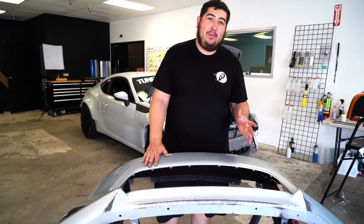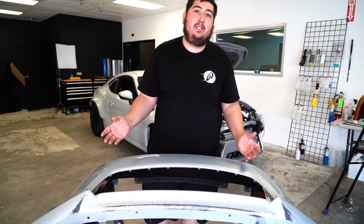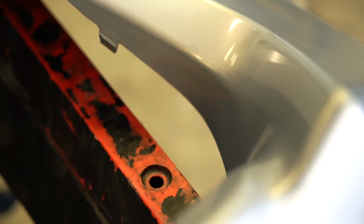Alright, so we just got done unwrapping the FRS bumper. The unfortunate thing is, like we said before, it looked like they were using blades on the paint and stuff like that. If you zoom in on this area, and also this area on the other side, there are some pretty deep blade marks.